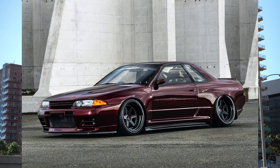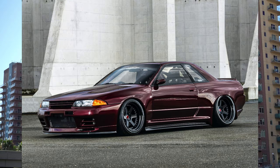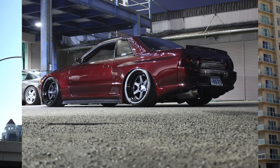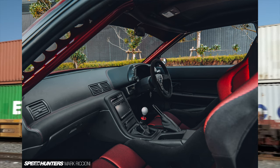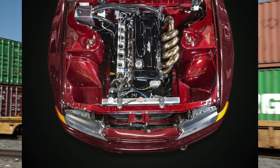All the way from Yokohama, Japan, here's Kazushige Sakamoto's 1994 Nissan Skyline GTR. This creatively modified R32 has an exotic build sheet, including a full carbon body and a naturally aspirated RB30 KAI engine that emphasizes fun driving feel over raw horsepower.